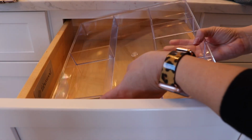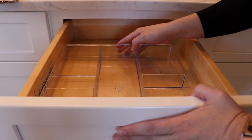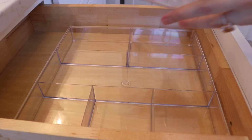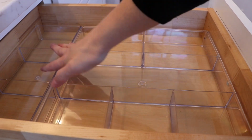For all the drawers, I decided to go with clear acrylic organizers. This one is from the brand Whitmore, and they just work perfectly in this space. I especially love all the different sections.